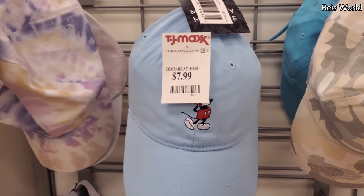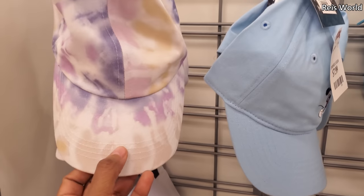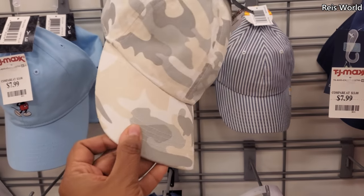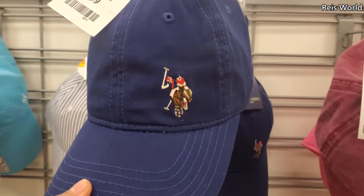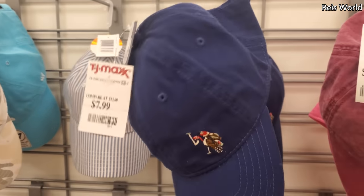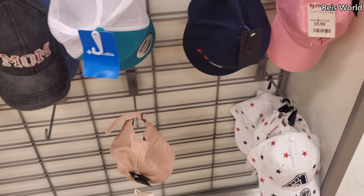So we have a Mickey hat for $8. That's gonna be the first for here. Kind of like a tie-dye one. That's $8. And I want to say polo, yeah, for $8. I was looking at it weird earlier and I'm like, is that a weird bird? But it's my fault. And the rest are gonna say mom on it.